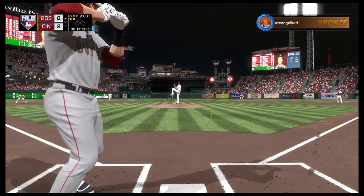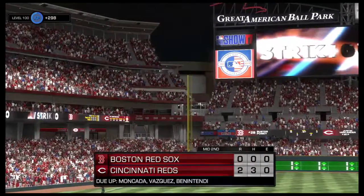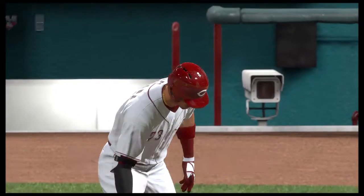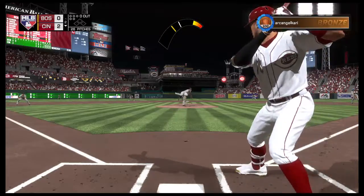Ready with another 0-2. Strike 3 called, and the inning is over. Next to bat will be the Cuban import, Yoan Moncada. He'll lead it off against Lance McCullers.